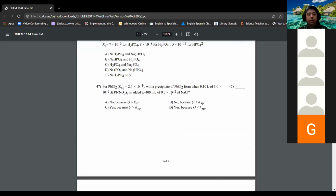Moving on to the very last one here. It's also very, very straightforward. This one is just determining whether a precipitate will form. You have PbCl2, okay? So you have a Ksp value here. It's given to you as this. If you multiply these two, you get the moles of Pb. I don't care about the NO3. No one cares about that. I don't care about the Na.